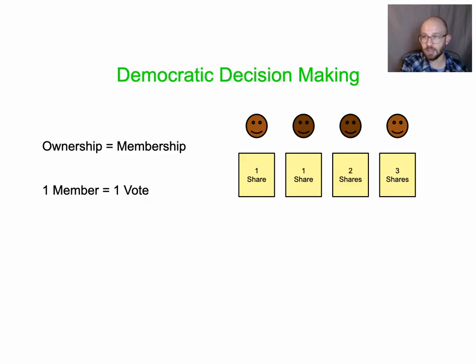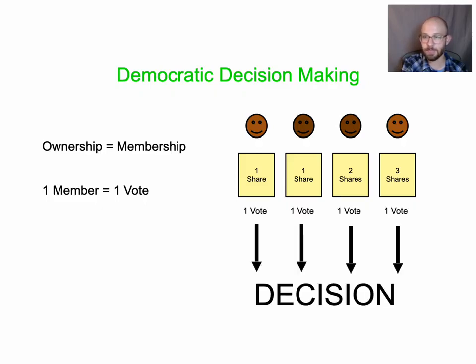Now, decision making in a cooperative, and this is very important, is that owners are the exclusive members of the co-op, and even though some may own more shares than others, the principle of the co-op is one member, one vote. It is a democracy. It's not a plutocracy. Owning more shares does not get you more votes in the cooperative. Everyone gets one vote. Those votes add up to the decision according to whatever governance rules you chose in the beginning. But the person with more shares should not be advantaged with more votes, and that's just a democratic principle that's important to maintain.